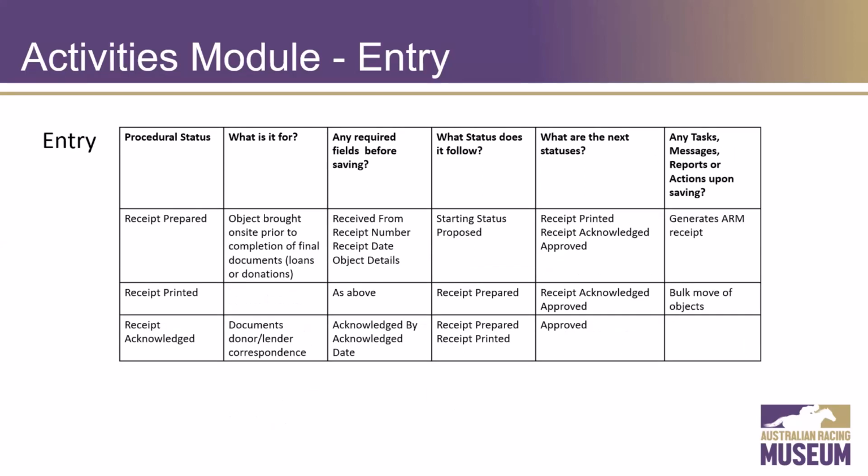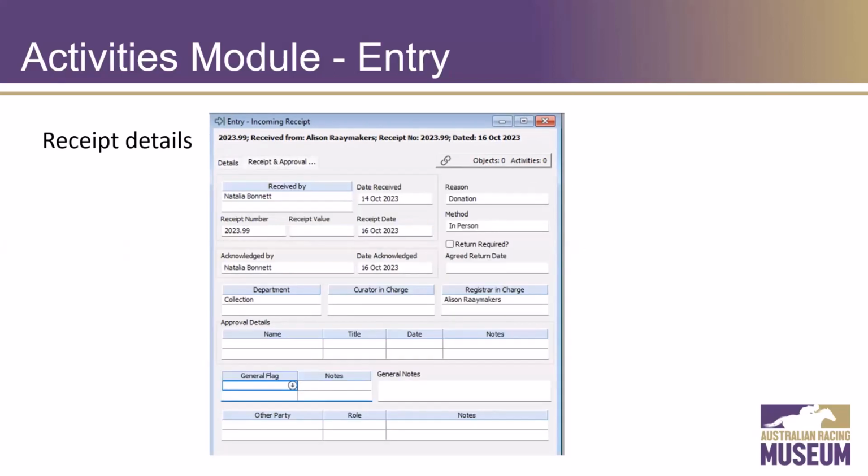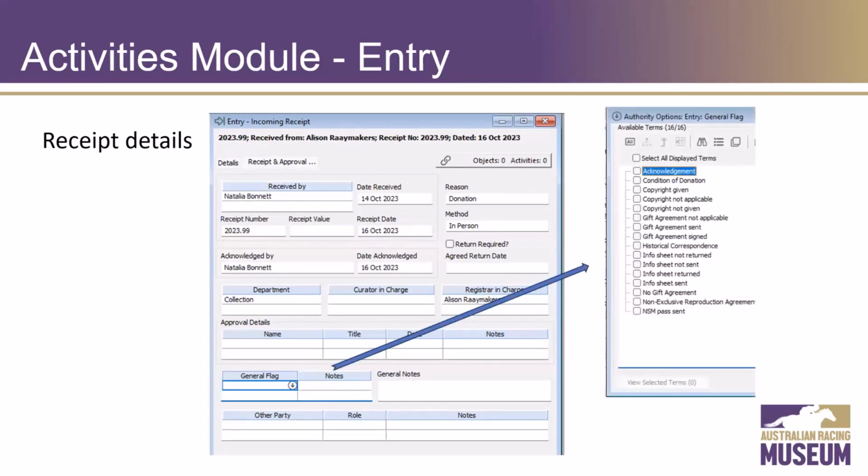And then receipts, similar, but we also include the bulk move of objects because once the object's been receipted, they're obviously here on site. Looking at some of the details, that's our entry record. It'll look familiar to most of you. We're all going to personalise the way we use the database. We've used the general flag instead of tasks to track some of our step-by-step processes.